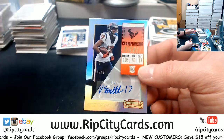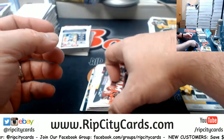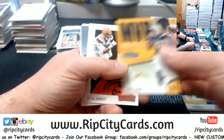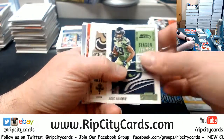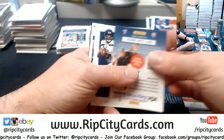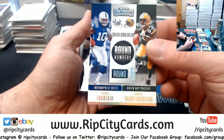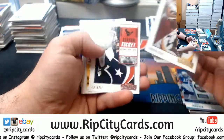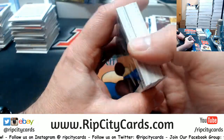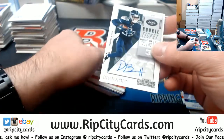All right, Vincent Smith, 10 out of 49 championship ticket for the Texans. Kitzley, how you doing? Yeah, I know. This QB class for 2019 is kind of going to be soft. We've got 275, a Packers and Colts random. Gonna do it same as all the rest though. Yep, Contenders on eBay for right now. I got basically two half cases of it.